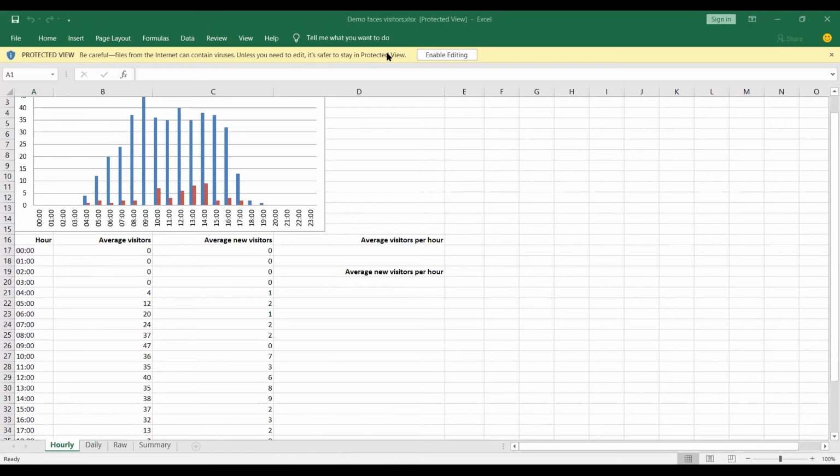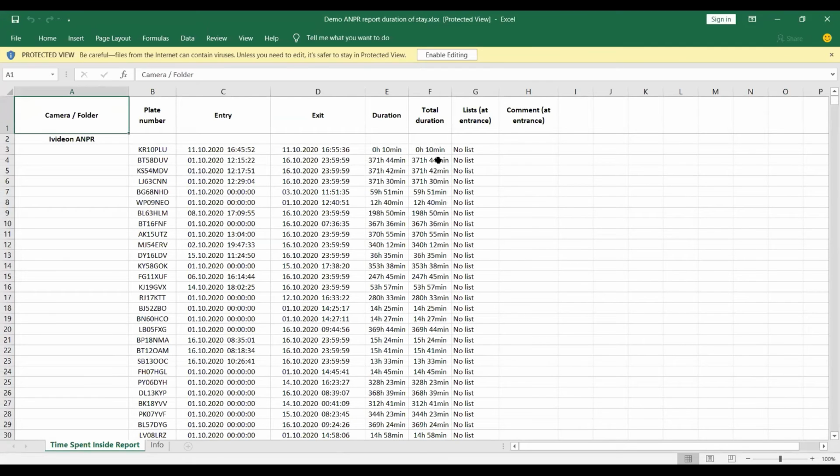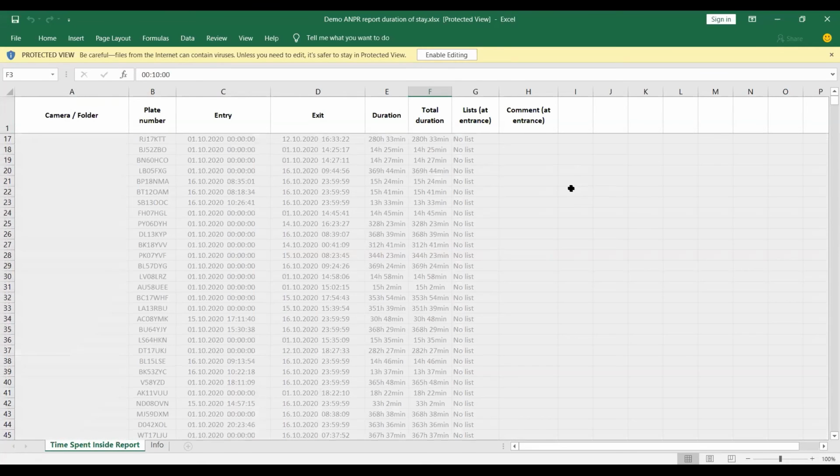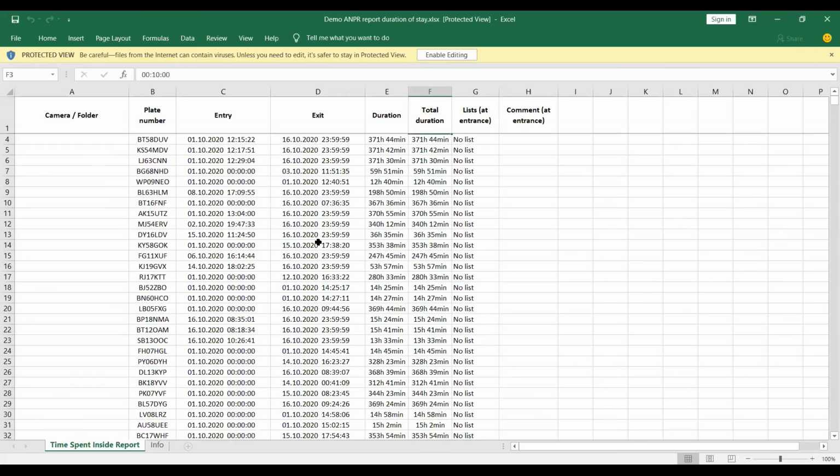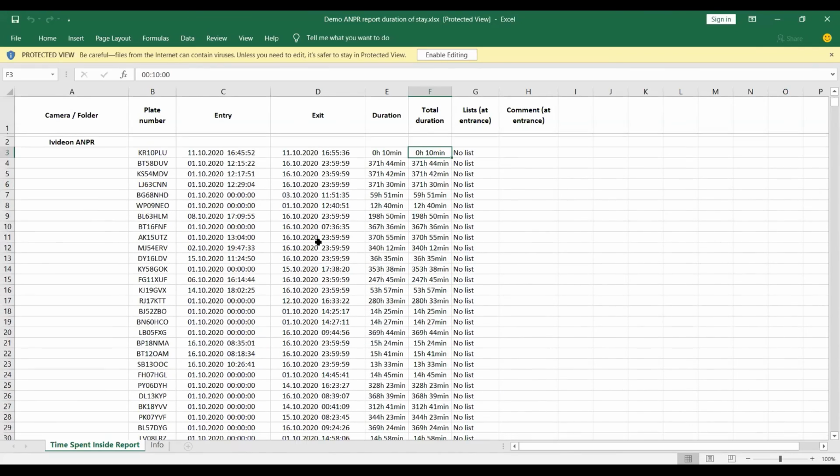So the next report I would like to show you is NPR duration. As you can see here, we have a specific license plate, we have time of entry, time of exit, we have the duration of stay, and we have total duration of stay for that vehicle. So this would be the duration for this specific stay, while this would be the duration for all of the times the vehicle has entered our premises combined. So, a pretty simple list, no pretty graphs here, but still lots of data that is easy to be processed both by humans and by machines.